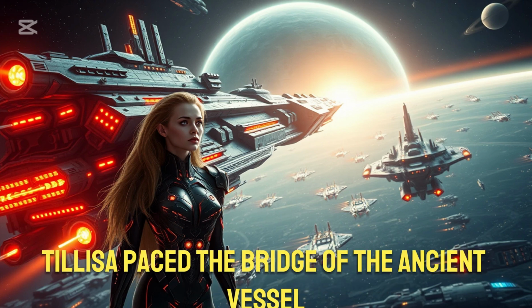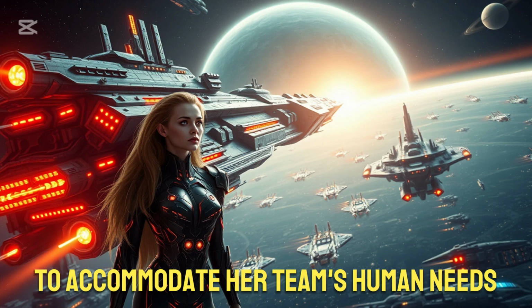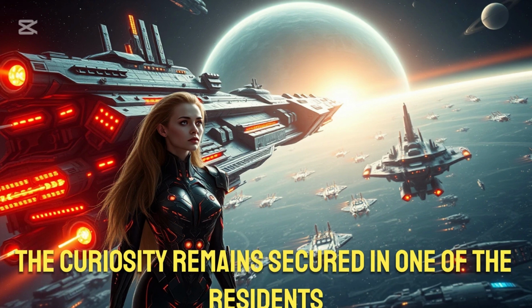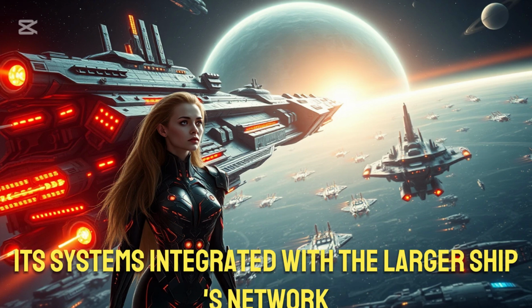Eliza paced the bridge of the ancient vessel, which had reconfigured itself to accommodate her team's human needs. The Curiosity remained secured in one of the resonance's cavernous hangars, its systems integrated with the larger ship's network.